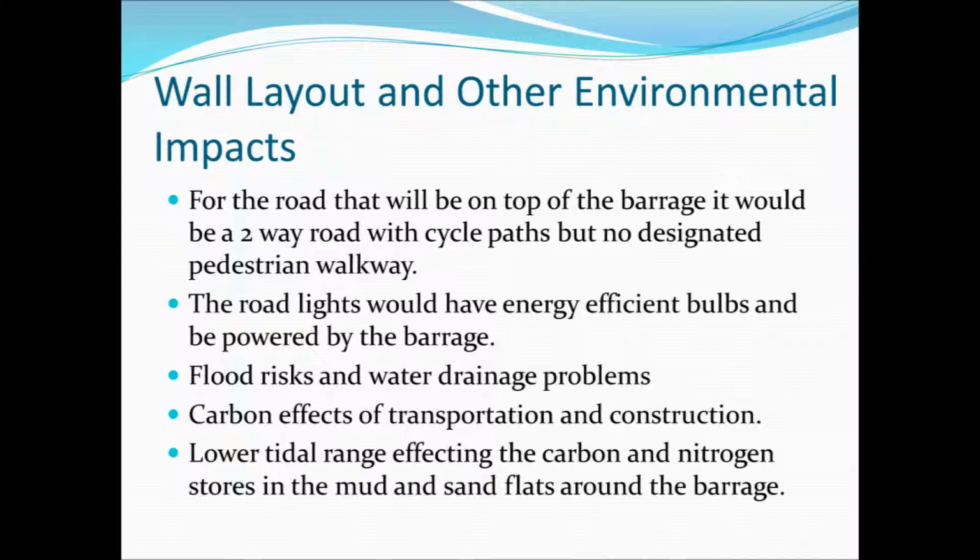With the road on top of it, the road lights should be about 20 to 25 metres apart so that the road is well lit. For every 20 to 25 metres, there'd be a light, so that'd be 80 lights in a mile and 800 lights for the whole 10 miles. These lights would be run off the power generated by the barrage, so that the whole thing is self-sufficient.